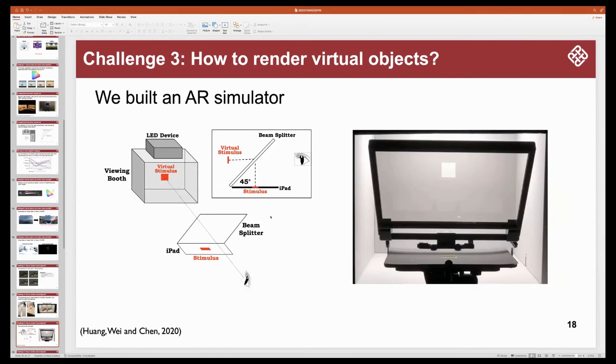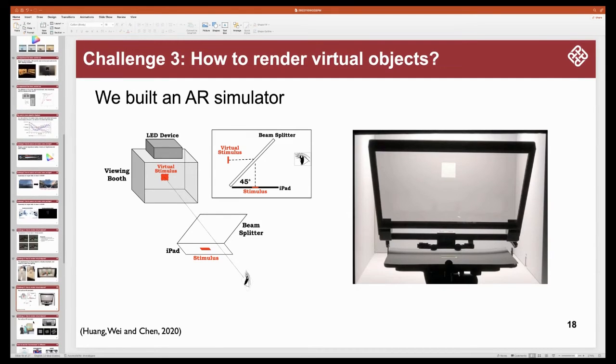Based on this, we built other systems to see how human beings perceive virtual stimuli under different conditions. This is what we are building in our lab. This is a reflective mirror. We put an iPad here, and then we have a color patch here. The color of this patch can be projected to the back of the viewing booth. Even though you see the patch there, it's not a real patch. It's coming from this iPad, projected to the booth. Then we ask the observers or users to judge the color of this patch, which is actually a virtual patch in the real environment. This is how we simulate the AR condition.